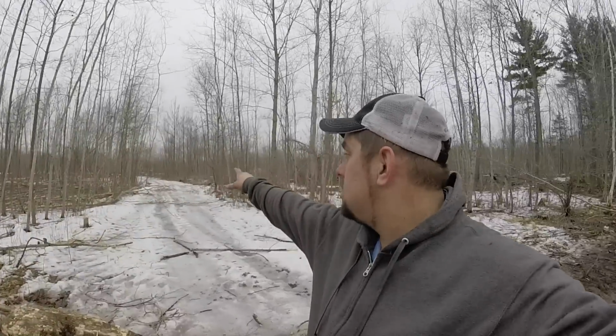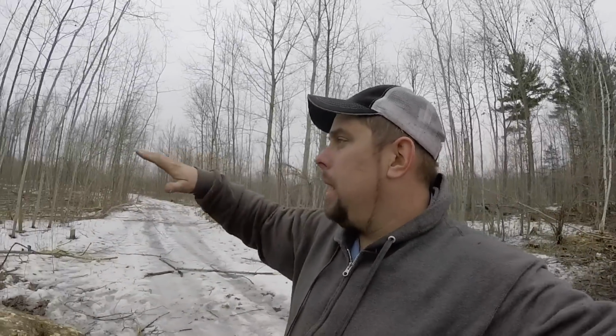Cut them bigger trees out of there, and then you can come in here 20 years after that and cut all this small maple and popple that's left growing. So it's just kind of a hard question to answer because it can go so many different ways. But that's how this job is.